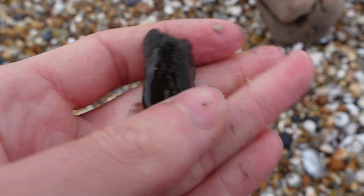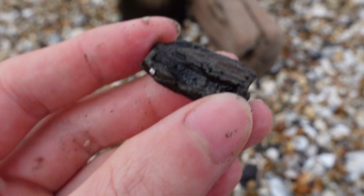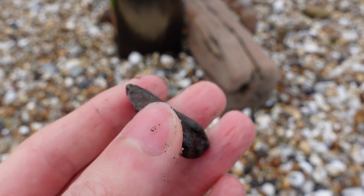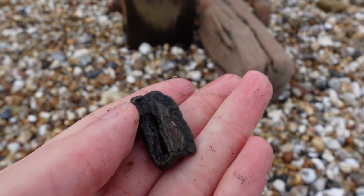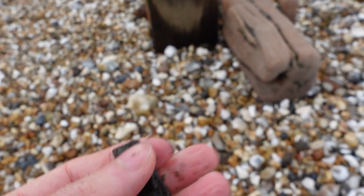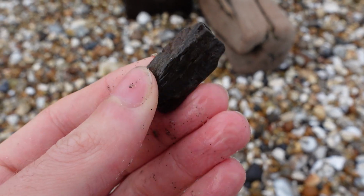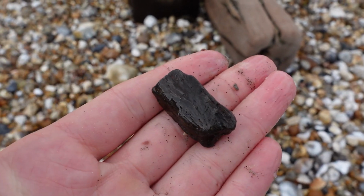So it's quite a cool bit of wood here, very filled with pyrite. You can kind of see how it shines in the light a tiny bit. So this is sadly definitely going to decay over time, but that's really quite nice. It's quite heavy. Yeah, bit of wood, again, washed from the terrestrial environment, not too far from here. Quite cool.